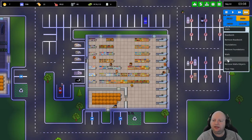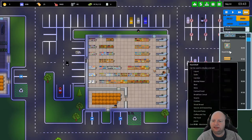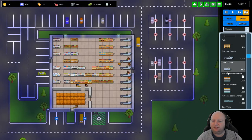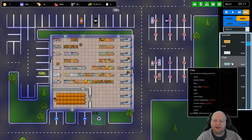Build, objects, the fridge is... Where's the fridge? There's doors. I've lost the fridges. Coat rack. Fridge, there they are. We can put quite a few of those down. We've got 1, 2, 3, 4, 5, 6, 7, 8.